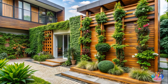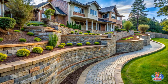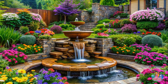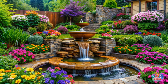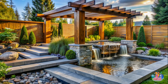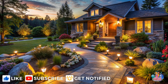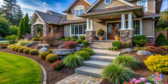Unique water features. Enhance the tranquility and serenity of your front yard by adding a unique water feature. From ornate fountains to cascading waterfalls, there are endless options to choose from. The soothing sound of flowing water will create a relaxing ambience, while the visual appeal will captivate anyone who passes by. Let your creativity flow and select a water feature that complements your overall outdoor decor.